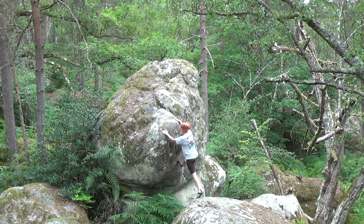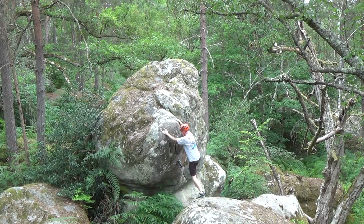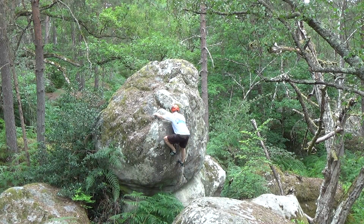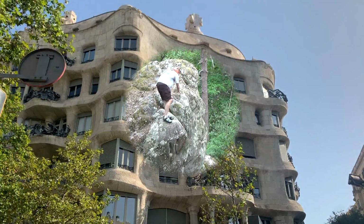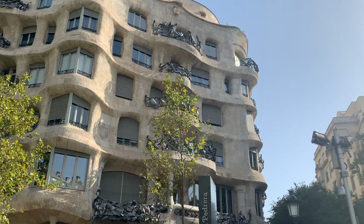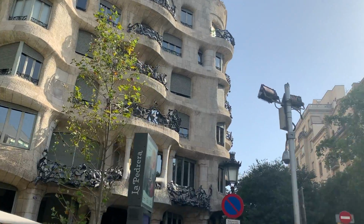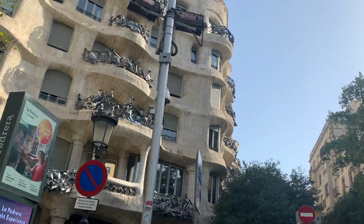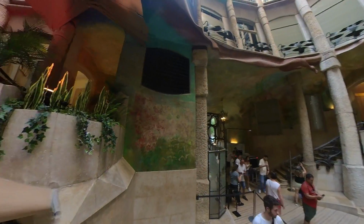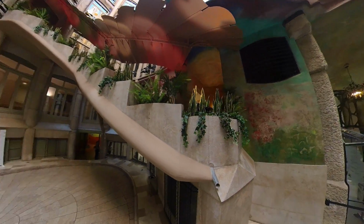This is a no-fall boulder, as you cannot put any crash pads to keep you from falling between the two boulders all the way to the ground. Scary. This is officially Casa Milà, but it is popularly known as La Pedrera, or the Stone Quarry. This is Gaudí's last civil work. Notice the beautiful colors on the ceiling and wall of the entry courtyard.